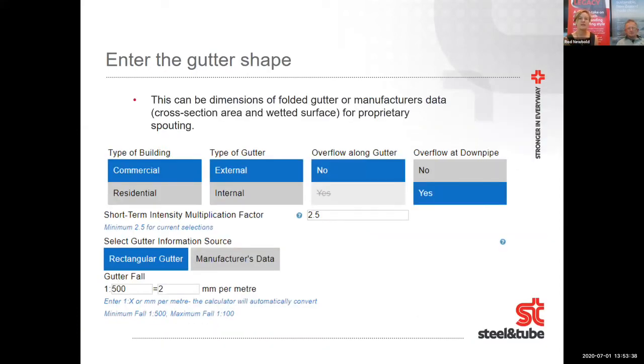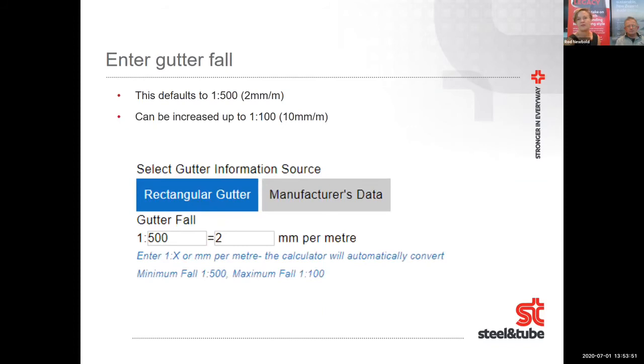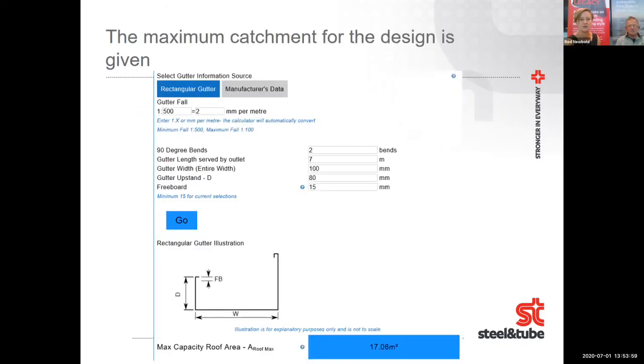So then we can enter our gutter shape in. Rectangular gutter, manufacturer's data according to what you're using, and we can enter in the fall of our gutter as well. 1 to 500 is the default. It can be increased up to 1 to 100. Again, it's up to you to play with your design to get the capacity you want.